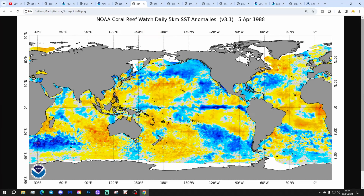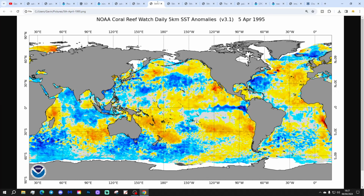That's a really bad summer. You get a quick flip from El Nino into La Nina, it often turns out to be quite a poor northern and western European summer. That's a great example in 1988 of a quick flip with a bad summer. What about the next one?